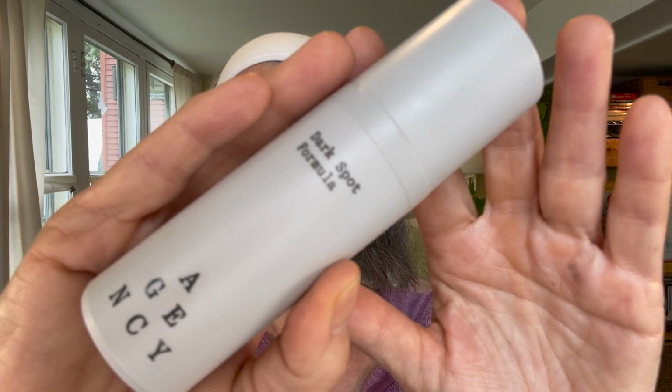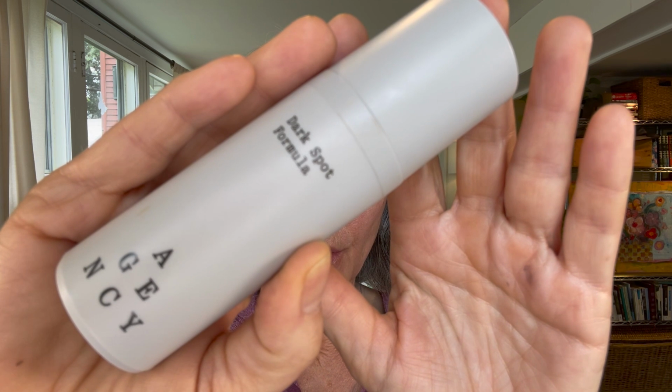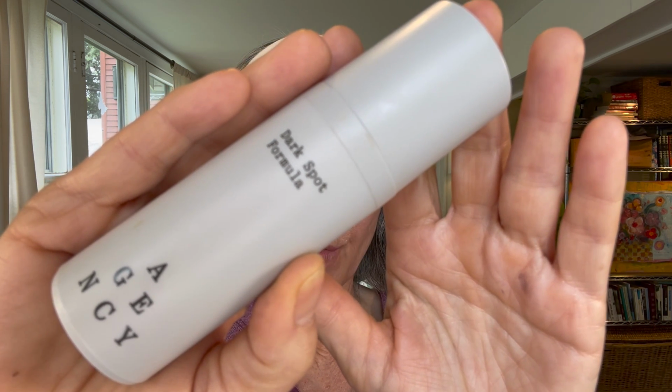If I was using hydroquinone, I would proceed to my moisturizer and then apply the hydroquinone after. But right now with my Agency Dark Spot formula, I am cycled off hydroquinone, and my Agency Dark Spot formula contains azelaic acid 10%, kojic acid 4%, resveratrol, and green tea. So this I can apply all over my face, and it comes in a pump and it's a nice little cream, and I can apply this before my moisturizer.